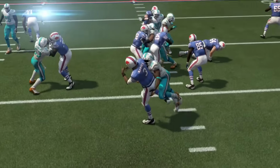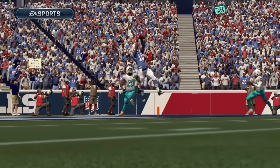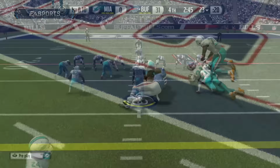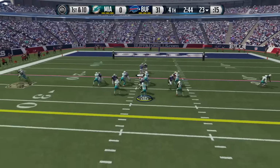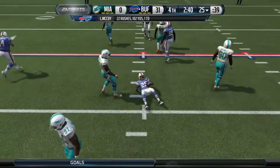Let's check out the instant replay right here. And I was able to get to the quarterback, but about a second too late. And look at Robert Woods. Oh my goodness. He just did his thing, and he just pulled down the ball in the end zone just like it was nothing. Now we're moving into the 4th quarter, and as you guys can see, I got that tackle right there, but this game is over.